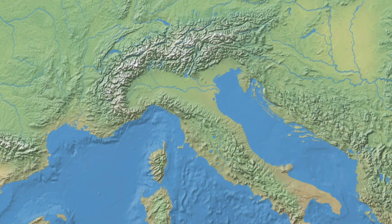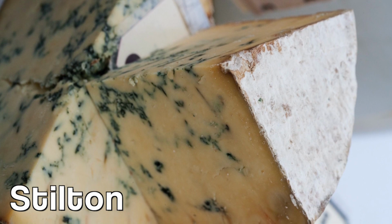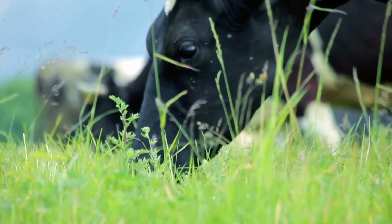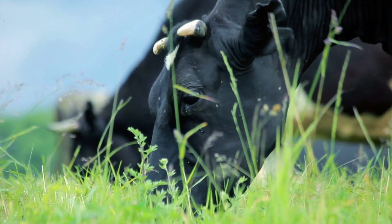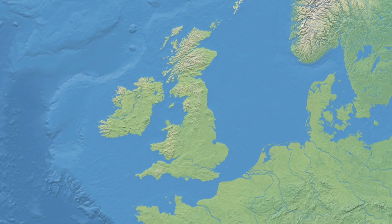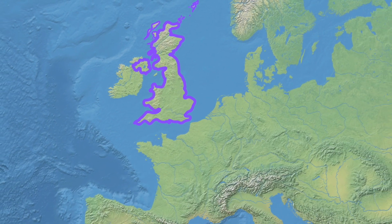And this is the last example, Stilton, which is made from milk from cows that are grazed in Leicestershire, Derbyshire, or Nottinghamshire, counties which have a mild climate and rich soils, which grow ideal grass that reportedly helps the cows to produce a rich milk for cheese making. Although of course now that the UK is no longer in the EU, we'll have to see how that plays out with their protected geographical origins.